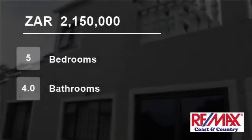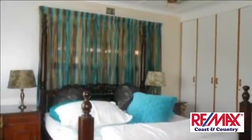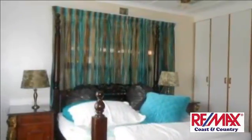Welcome to this 5-bedroom house for sale in Umtentweni, Port Shepstone, KwaZulu Natal, South Africa for R2,150,000. Gorgeous double-story home with sea views.